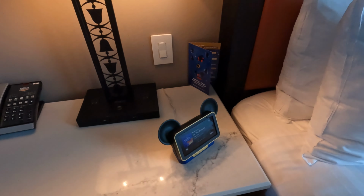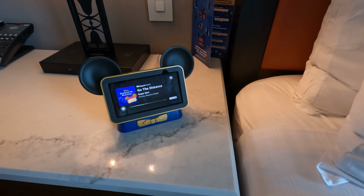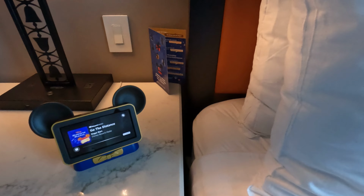Kate asked our Disney Alexa to play us a song, and here it is. I have often dreamed of a far off. Isn't that crazy? That's my favorite Disney song.